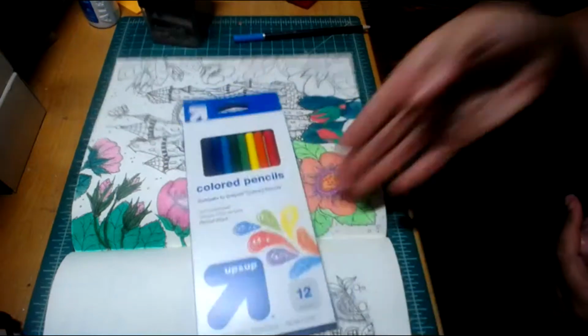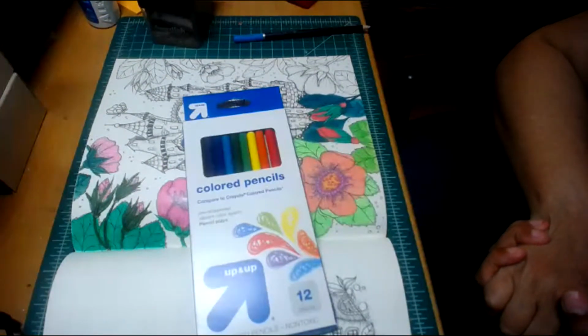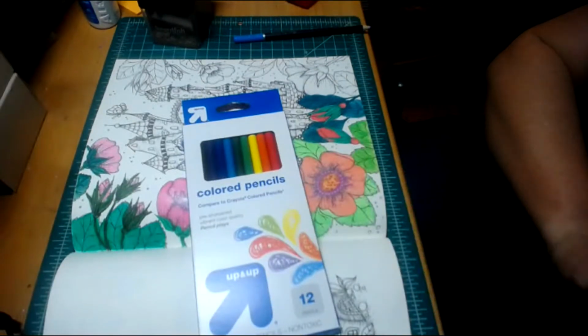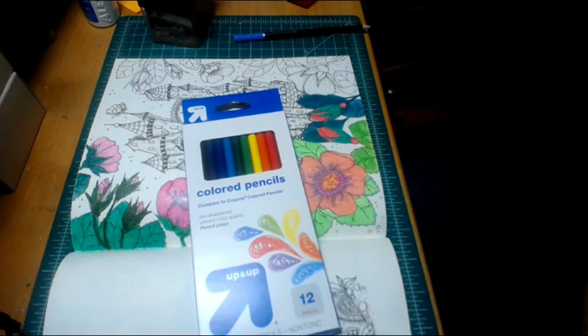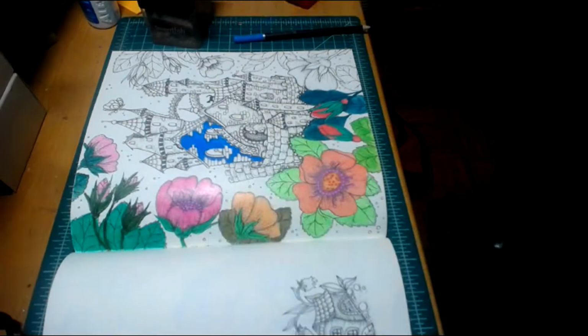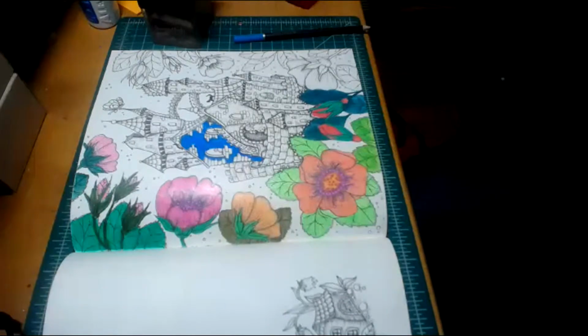These are called Up, Up, and Up pencils. These are 12 color pencils. I've got these in a gift basket somewhere. These were in a gift basket. Oh my lordy, I haven't seen these in a while. I forgot I even owned these.